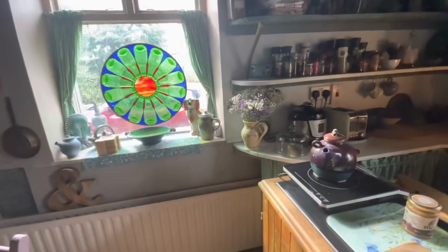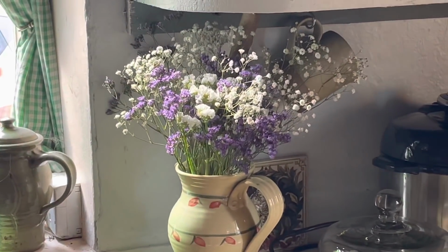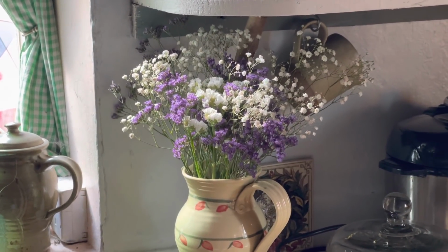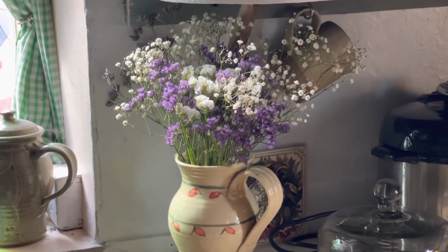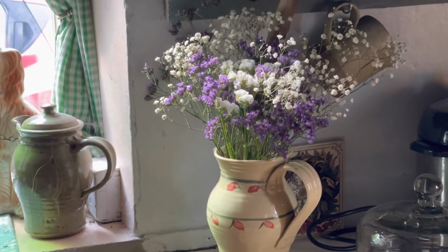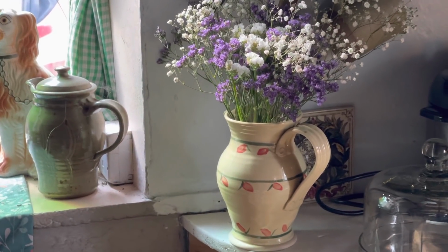Now, I've also treated myself to some flowers. Now, I was quite canny about them. So what I did, I went into the florist and I chose a couple of big stems of 3 different types of flowers, as you can see in the vase. And I've got 5 vases of flowers out of it. So, quite canny.